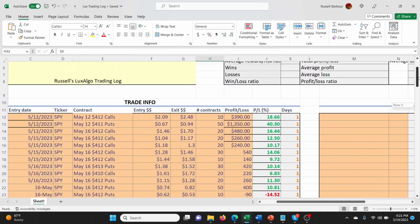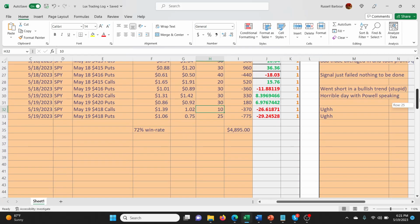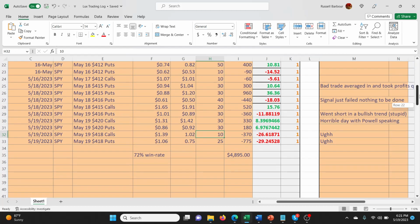So it started on the 12th, and so really only 7 days. So it's pretty good, right? I'm happy with that. So yeah, and so I've been putting notes in on the right here. My notes are pretty complex. Ugh, is one of my main notes.